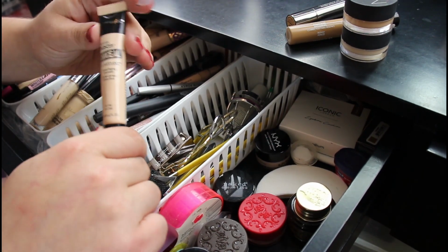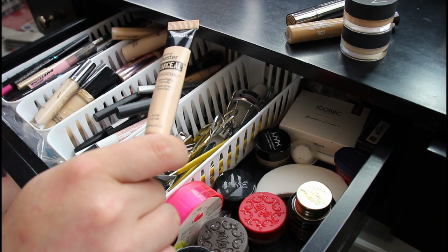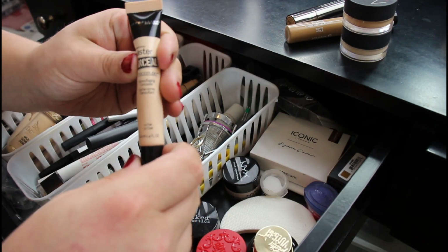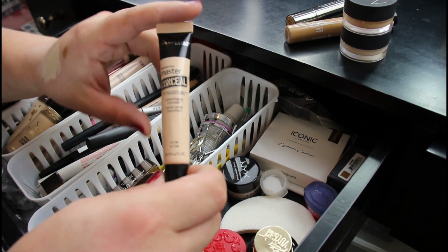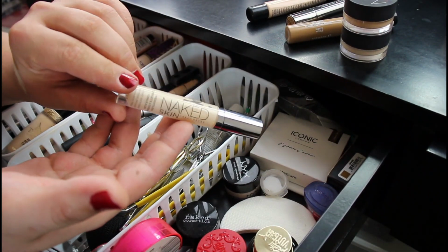So I'm passing it on. This is the Maybelline Master Conceal in the shade Fair 10. I actually really do like this concealer. This is actually a pretty decent concealer, so if you ever are at the drugstore and you want a decent concealer, try this.